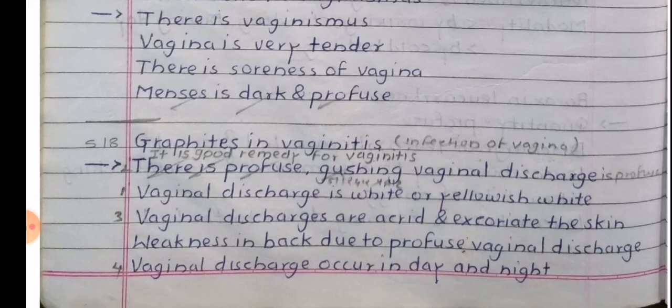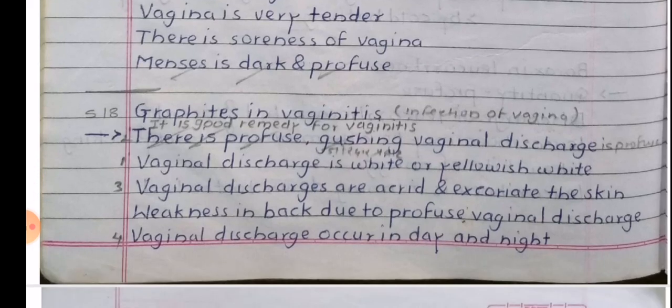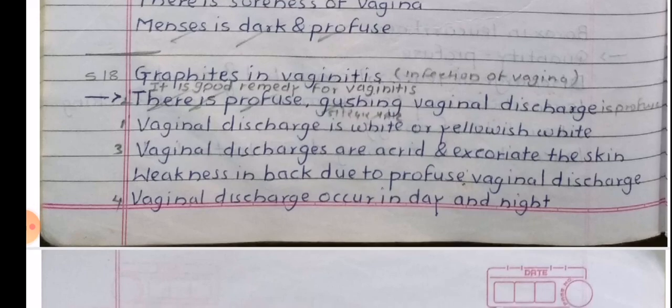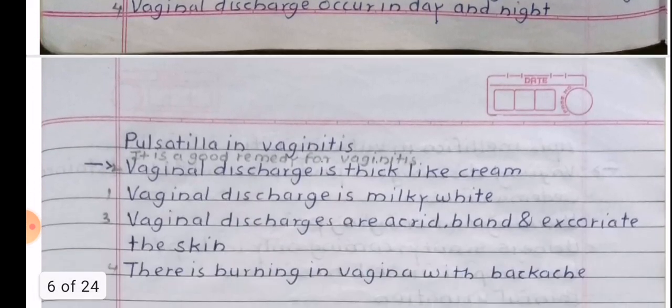Graphites in vaginitis. It is a good remedy for vaginitis. There is profuse gushing vaginal discharge. Vaginal discharge is white or yellow, yellowish white. Vaginal discharges are acrid and excoriating the skin. Weakness in back due to profuse vaginal discharge. Vaginal discharge occurs in day and night.